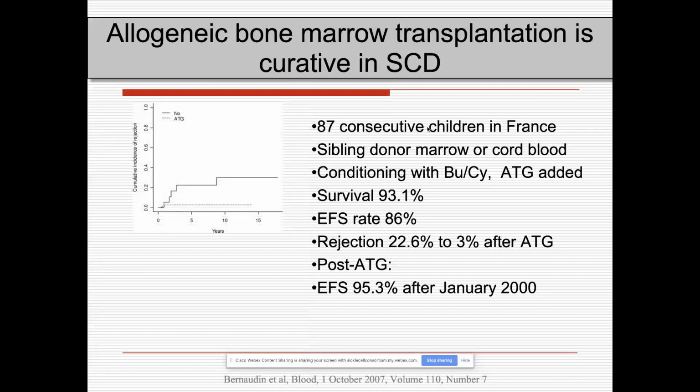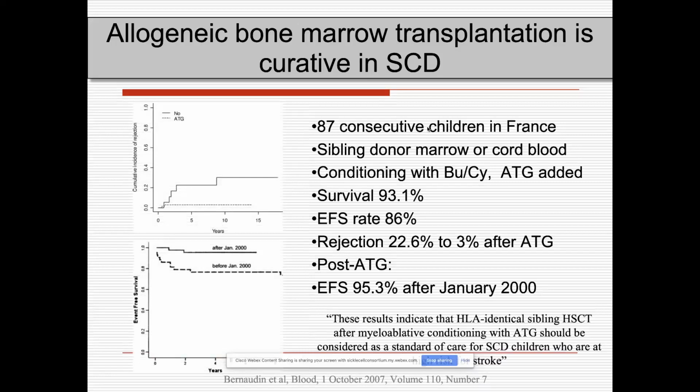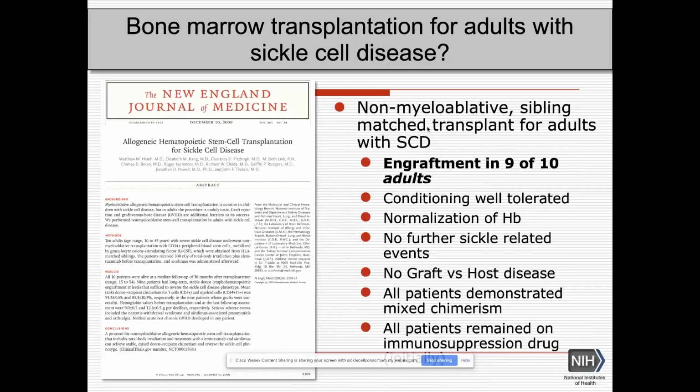And this was just a graph that looked at that. You can see the differences before and after using ATG. All right. So then the next group said, oh, well, that's great. We can do this in kids, but what about adults?